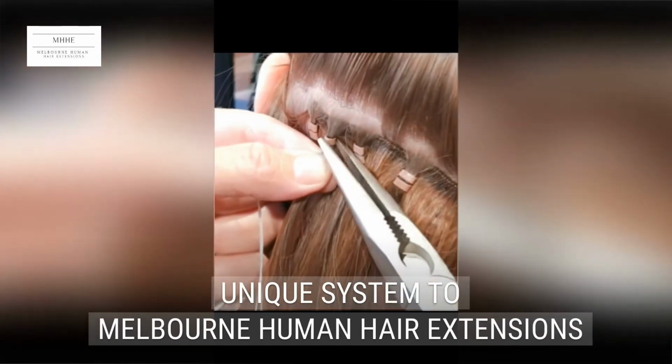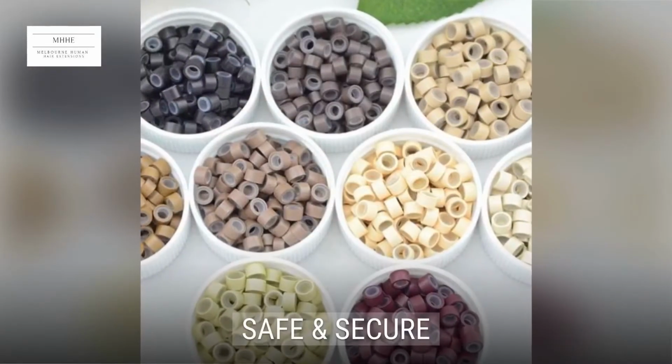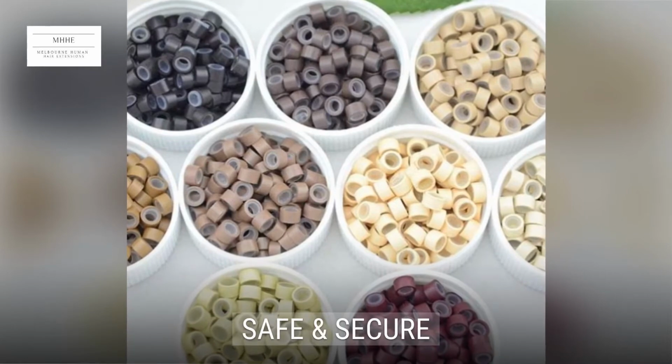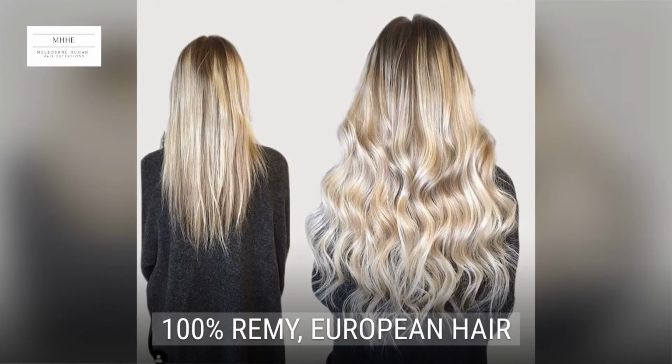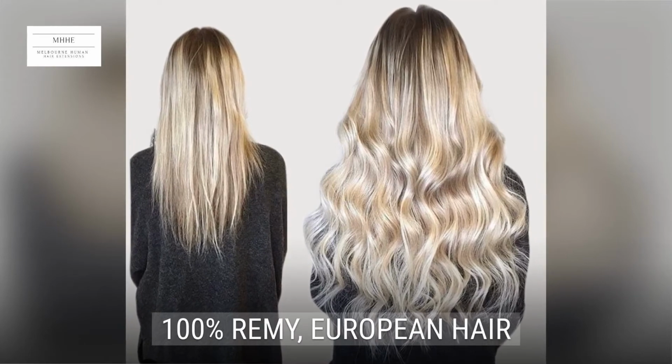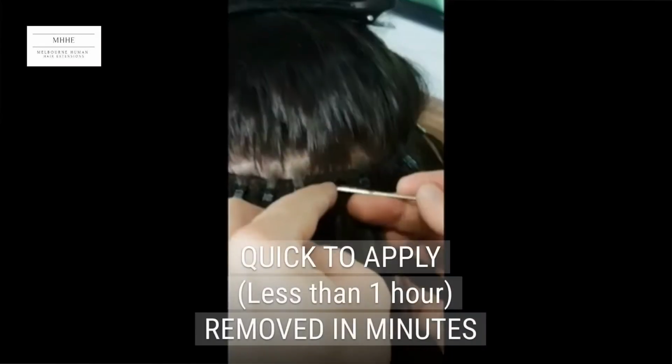Our revolutionary Microbead Application Technique removes the need for the use of any heat, glue or weaving. The silicone coating inside the microbead, once closed, ensures there is no metal rubbing against your natural hair. Our high quality 100% Remy European hair will leave you with long, silky and sleek hair.